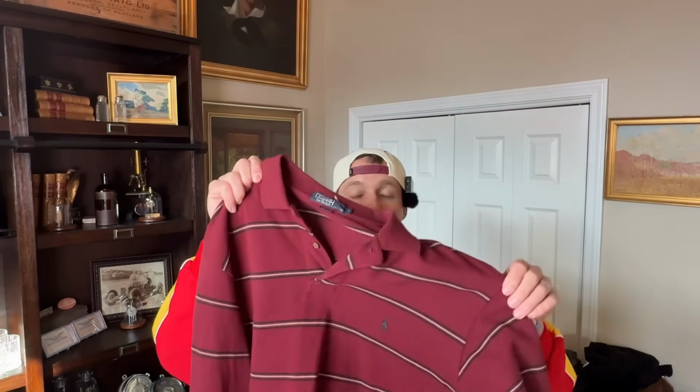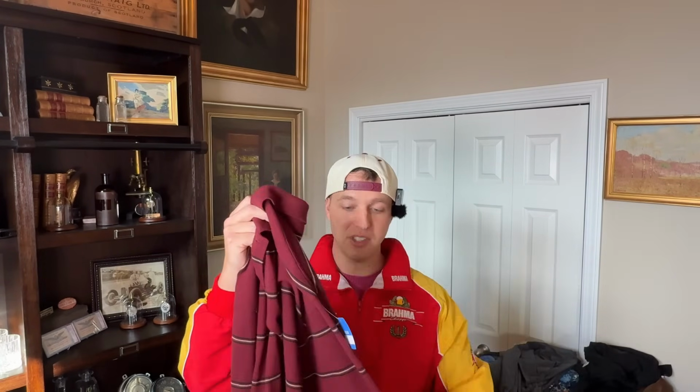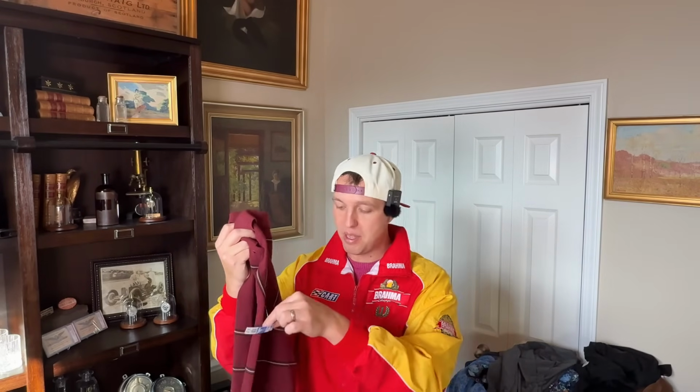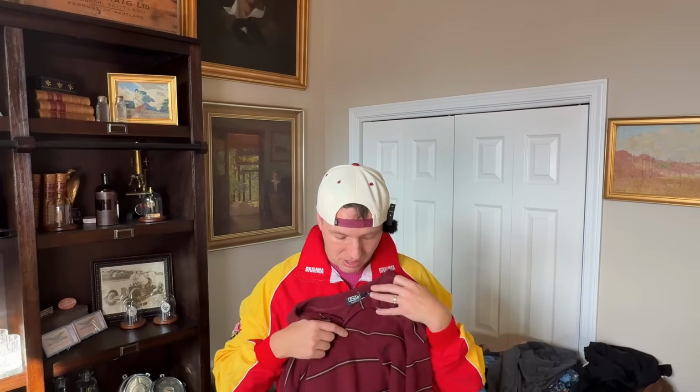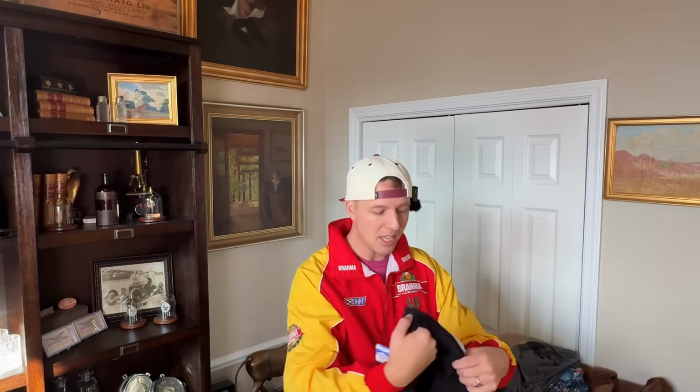Polo Ralph Lauren long sleeve polos like this do well. Like your regular Polo Ralph Lauren shirt, but long sleeve. This is thin. This is not the rugby. I still put rugby in the item title. $5. This will sell for right around 30. The rugby ones that are thicker up here, thicker right here, like extra padding on the elbows, they'll sell for around 50. That one will sell for around like 30, mid-20s, 30.